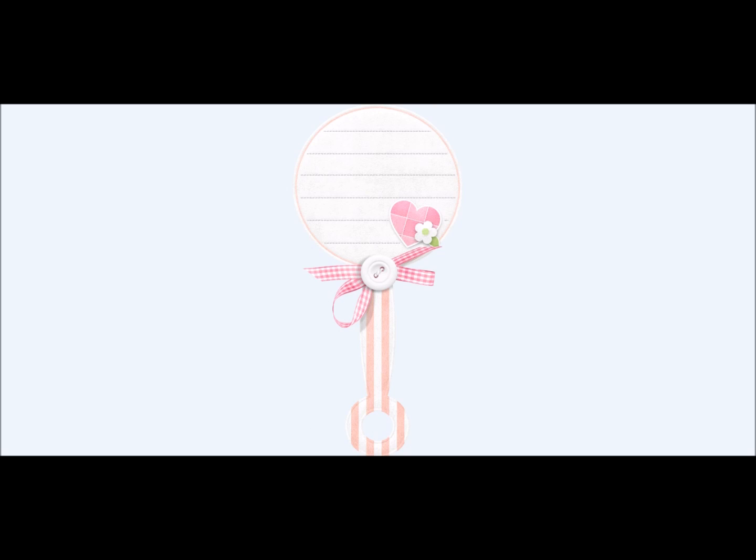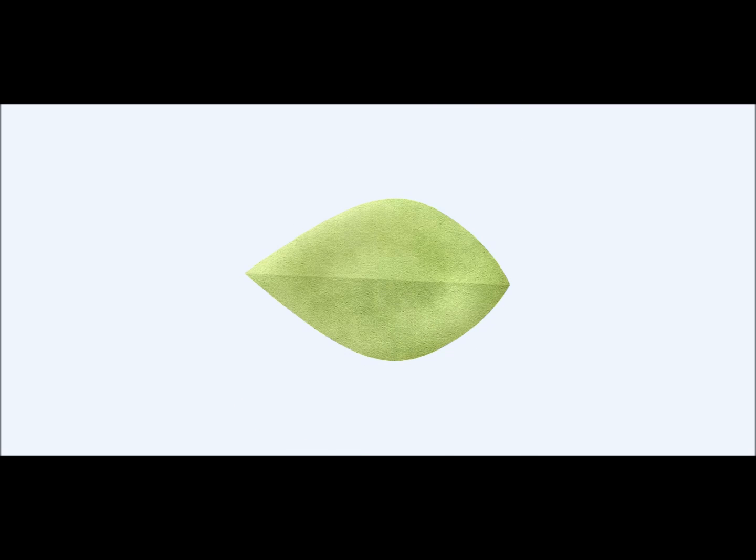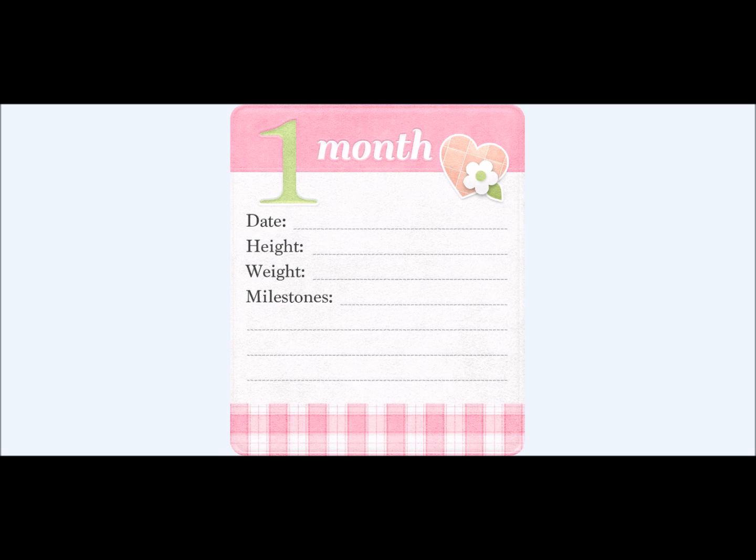Obviously, for a baby's first year, this kit encompasses right from birth all the way up to and including their first birthday. We all know how much changes in a year, and that is one of the big dramatic changes, that first year, because everything's brand new, right? So we wanted to make sure that you had lots of journaling areas, as you can see with these elements. Some leaves, again, individuals. And here are some month squares.